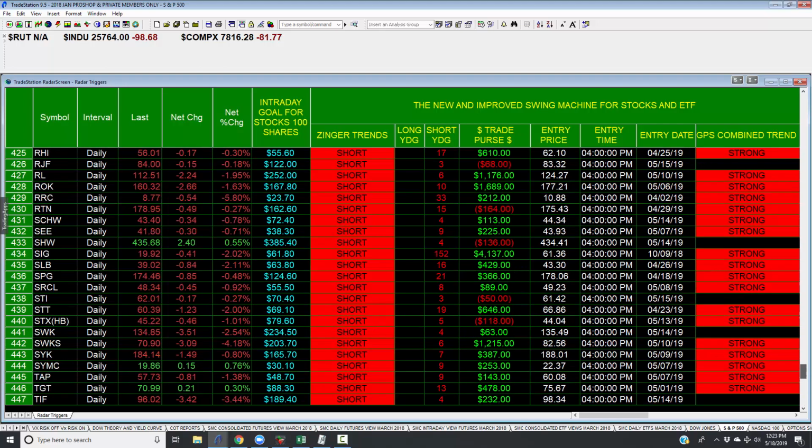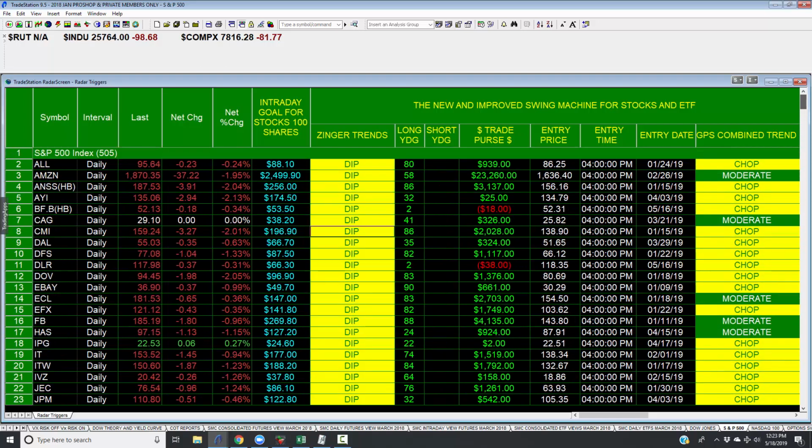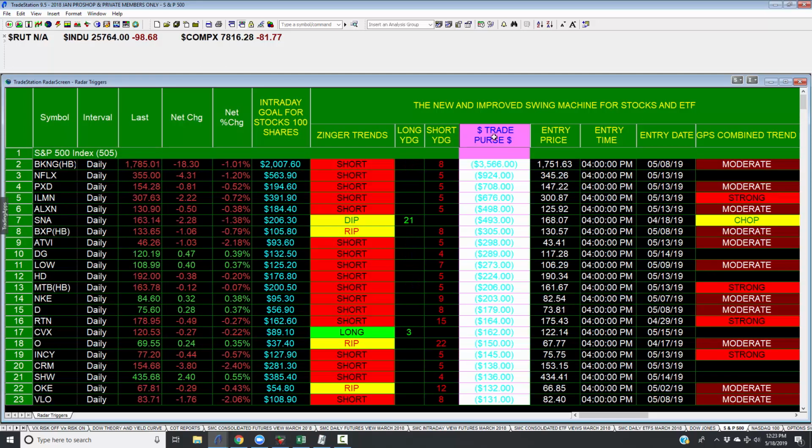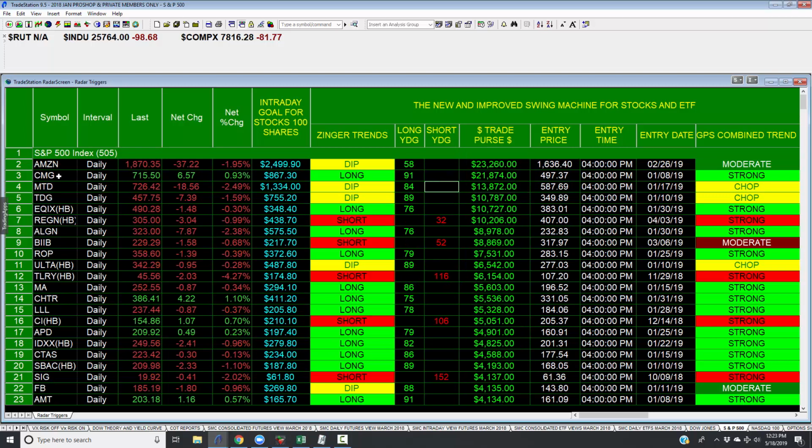Now let me draw this back up without making you dizzy. We can actually sort the purse. So Amazon trading at $18.70, net change on Friday was down $37, almost 2%. On a daily basis, it's in a dip. We've been long for 58 days.